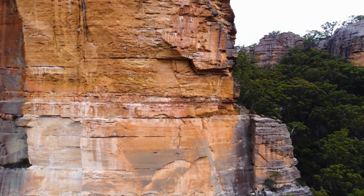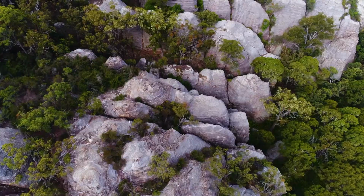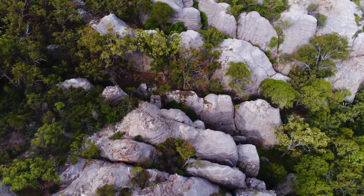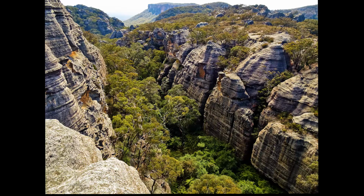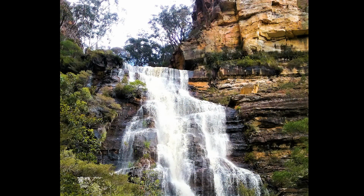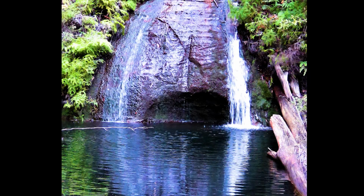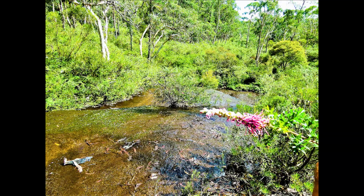There are other areas in the proposed Gardens of Stone Stage 2 conservation area where water is plentiful. They include broad headwater catchments that narrow into gorges of prominent rivers. These rivers provide freshwater flows for World Heritage listed national parks. They also supply water to Sydney and Lithgow.